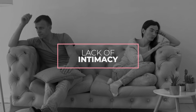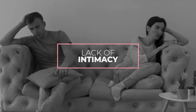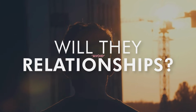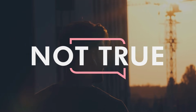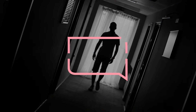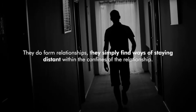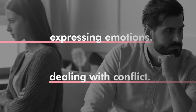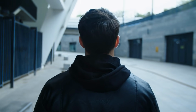All right, so the big calling card here is a lack of intimacy. They'll either avoid it altogether or they'll keep their partners at a distance. Now, a lot of people mistakenly believe that someone with an avoidant attachment will avoid relationships altogether, but that's simply not true. They do form relationships, but they simply find ways of staying distant within the confines of the relationship. You see this a lot when it comes to expressing emotions or dealing with conflict. They'll withdraw or simply avoid it.